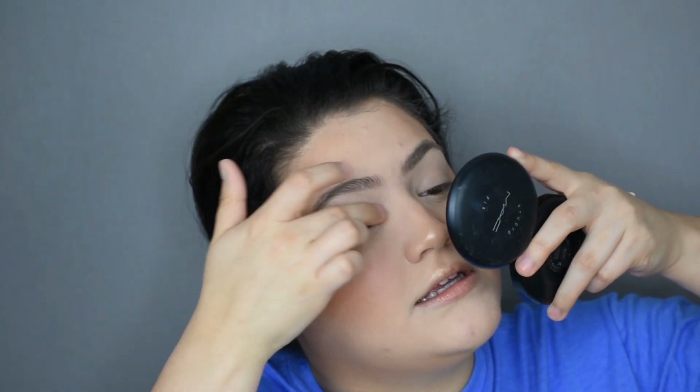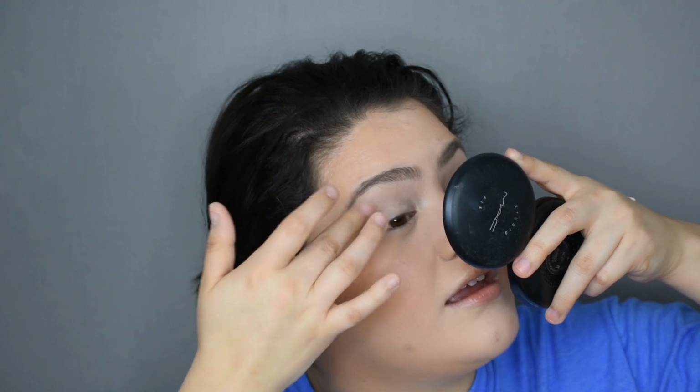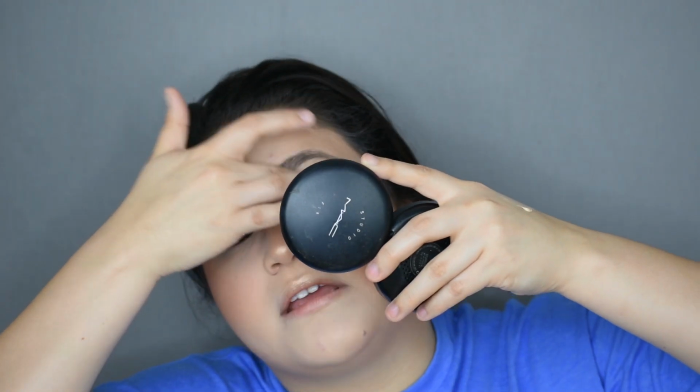I kind of work it into my hand with my fingertip, and then I apply it directly onto my lid. I let that dry on its own. You could set it with a powder. I've done that too. It doesn't really make much of a difference compared to letting it dry on its own.